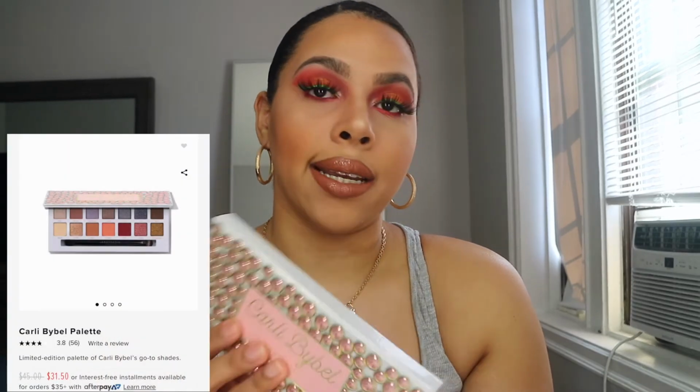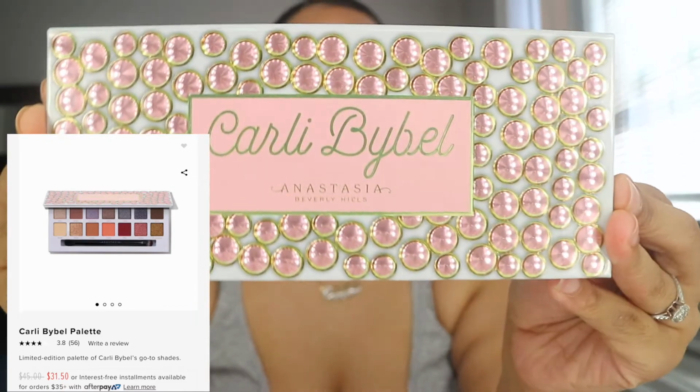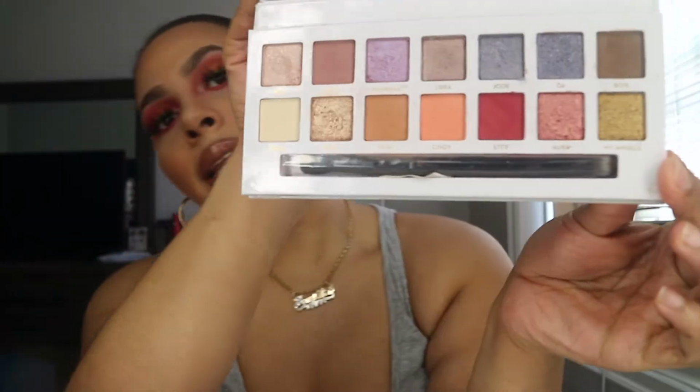Palette that I love a lot. This is my latest purchase. This is the last thing I bought before the year of 2019 ended. And for this year, I haven't purchased any makeup at all, and I can't stop using the Carli Bybel and Anastasia palette. This palette is so beautiful. You can do so many different looks with this palette.